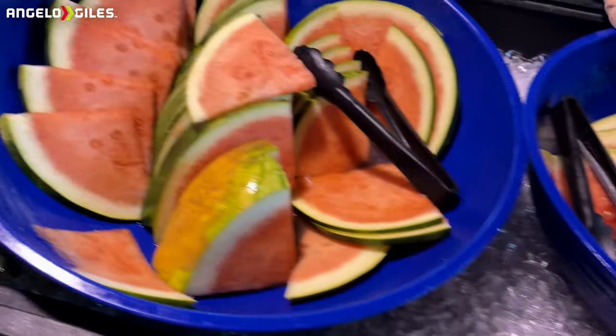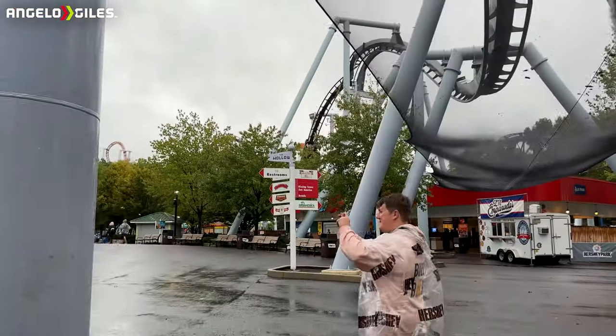Okay. So this car is hilarious. So nasty. I love it. I like watermelon juice, but not watermelon.